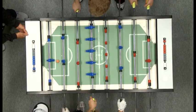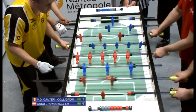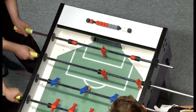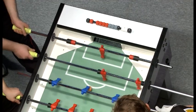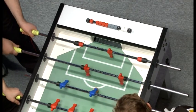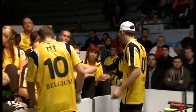That one knocked towards the goal. Van der Carter picks it up. Tom sends it along the inner wall, banks off that back wall. SKOK couldn't keep it in his goal area. And it's picked up by Collignon. Frederic Collignon will use an early game timeout.